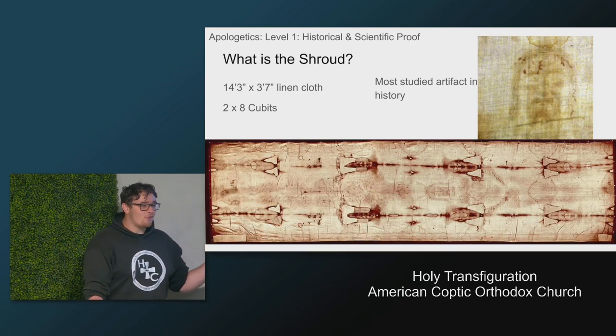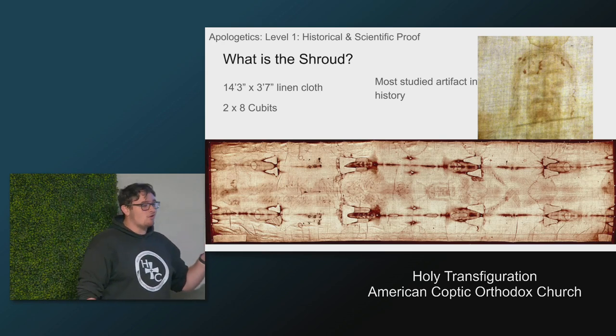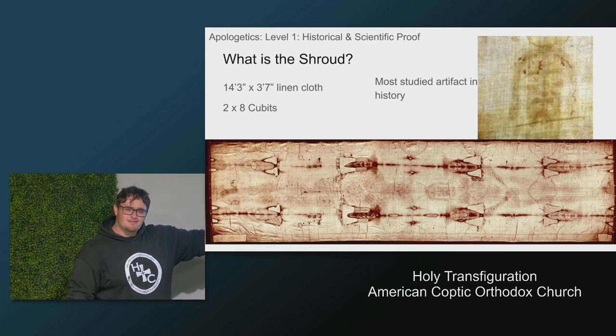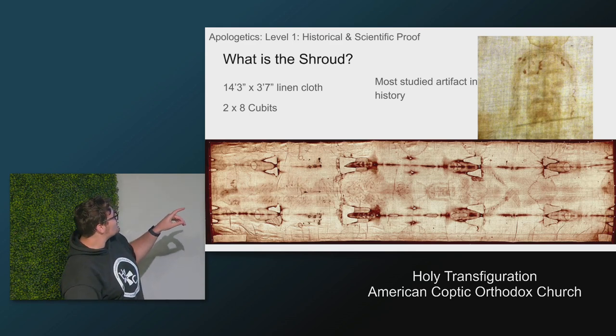It is a 14 and 3 inch by 3 foot and 7 inch linen cloth, and it contains these imprints of a dude. It's kind of weird.